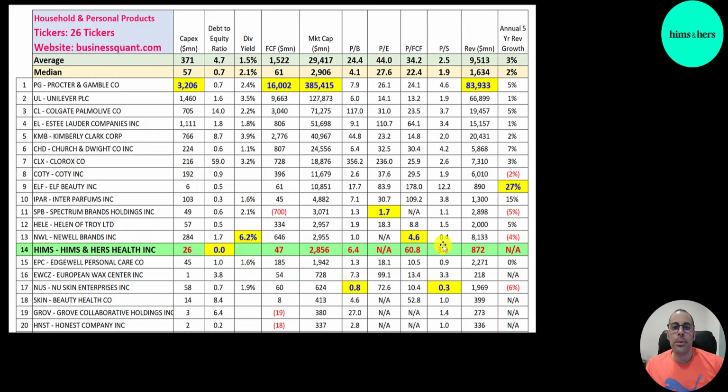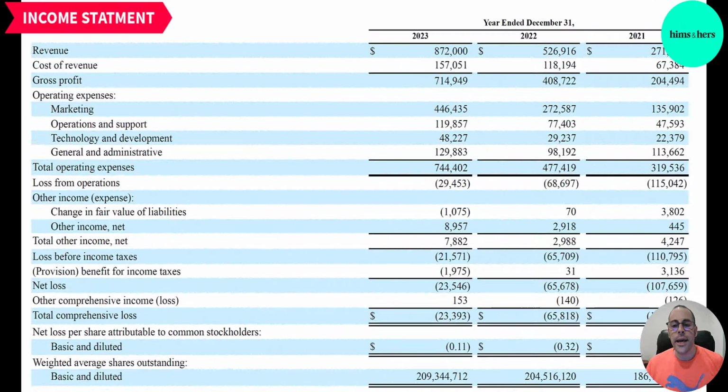They trade at 3.3 times revenue, a little worse than the average. They don't generate much revenue, half of the median, and we can't look at their 5-year annual revenue growth rate. They haven't been public that long. Look at e.l.f. Beauty, 27%. That's pretty high. Let's go through their 10K.